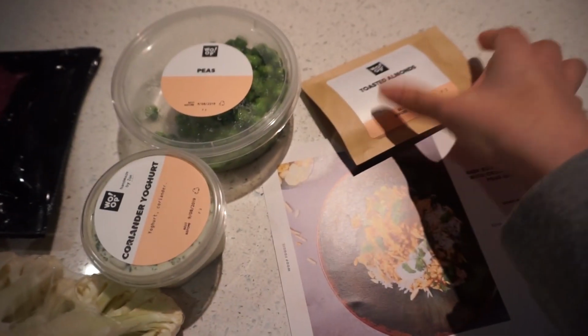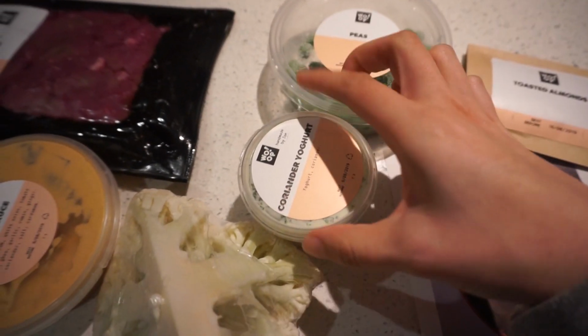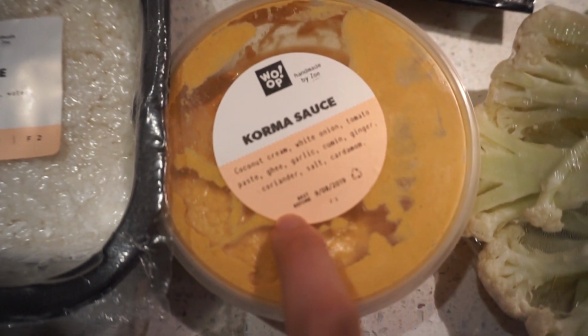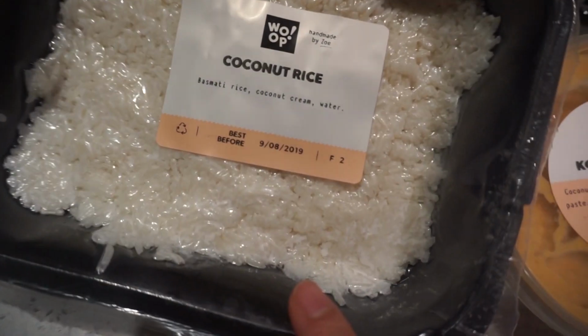My helper for tonight. This is what comes in the box. We have a bag of toasted almonds, peas, coriander yogurt, cauliflower, korma sauce, coconut rice, all made, and the beef strips.